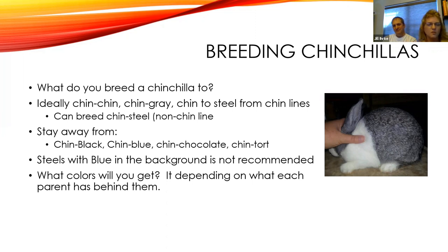There was going to be something else written after that. You want to stay away from chin to black, chin to blue, chin to chocolate, obviously chin to tort. Steels with blue in the background is not recommended.